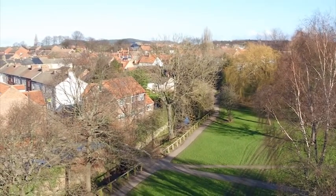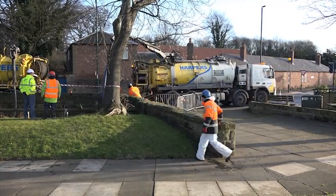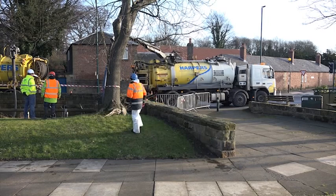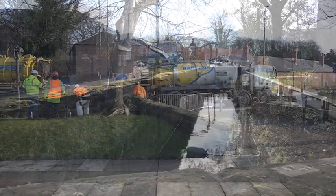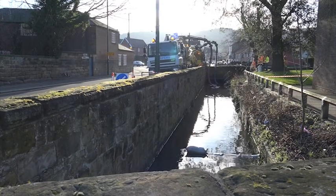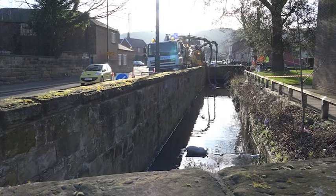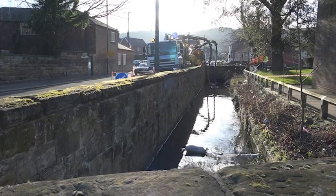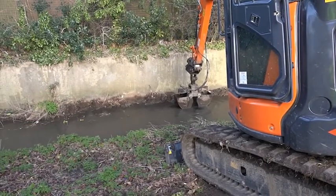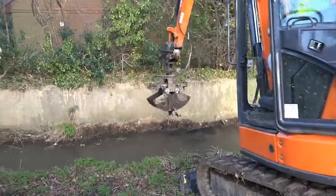The key challenge for this project is the location of the works. The culverts and the channels are within or adjacent to public open spaces, residential areas and local businesses. So we had to plan the works carefully to ensure that there was suitable segregation and control measures to protect the public at all times, and also to plan our works methodology and plant selection to maximise our working area, which eliminated and helped us manage other key risks on site.